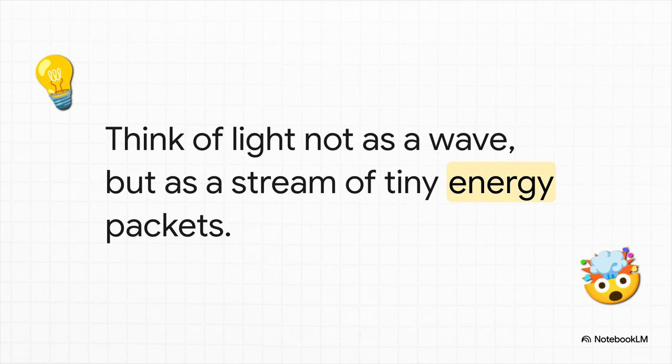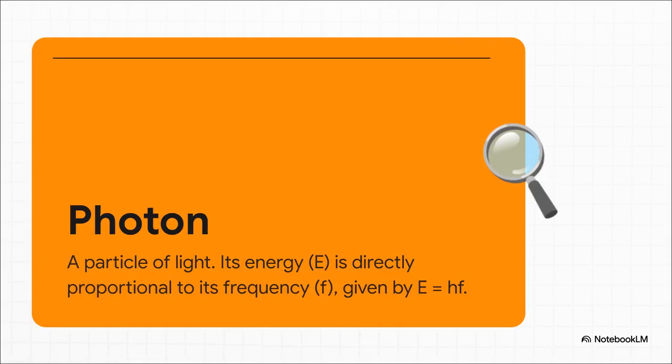All right, to get our heads around this, we have to change the way we think about light. I mean, completely. Forget about light being this smooth, continuous wave, like ripples in a pond. Instead, you need to picture it as a stream, like a machine gun firing these tiny, individual packets of energy. And yeah, these little energy packets, they've got a name. We call them photons. This whole idea was a huge deal, that light could be a particle.